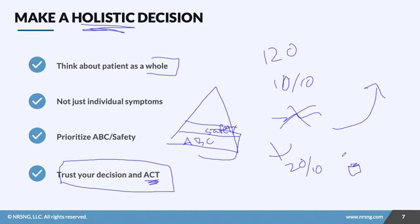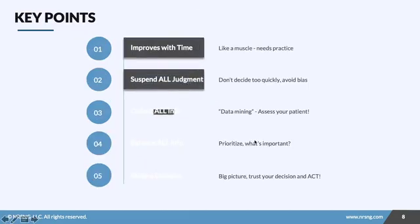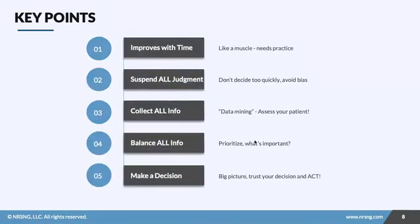We didn't gather all the information. You've got to gather all that information. You did. Now trust your gut and act on it. Bad stuff does happen. You can think critically and find the root cause of all these different things. So let's go over the main key points here, you guys.